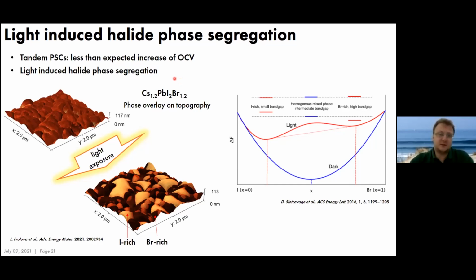And this effect was studied by many research groups, and it was concluded that it was caused by light-induced phase segregation. So under illumination, this mixed phase splits into iodine-rich and bromine-rich phases. And that's our data from AFM. This is phase overlaid on topography, and after light exposure, you can see a significant difference.